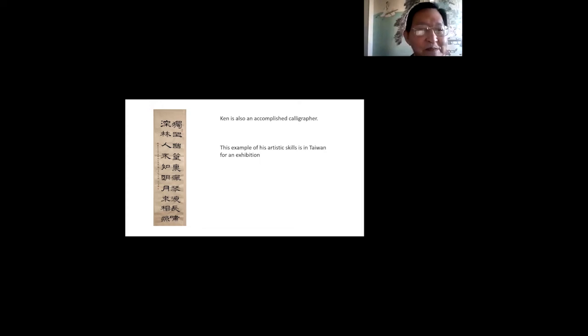The writing there is a poem from the Tang Dynasty, by a very famous poet called Wang Wei. This is about sitting in the bamboo grove, and he was telling about himself that he's sitting in the bamboo grove, playing his qin, the musical instrument. He yells out loud, and in the deep forest, nobody knows about him. Only the moon comes and shines on him. That's what this poem is about.